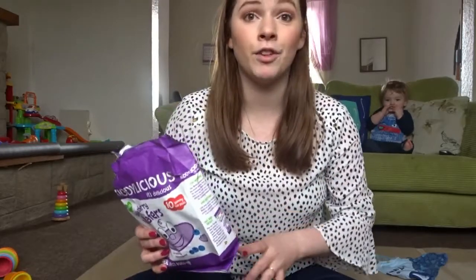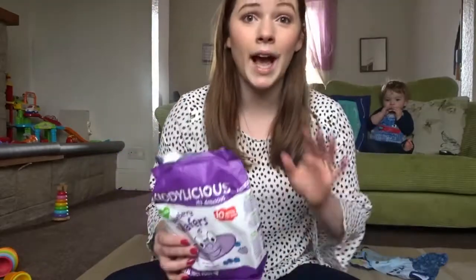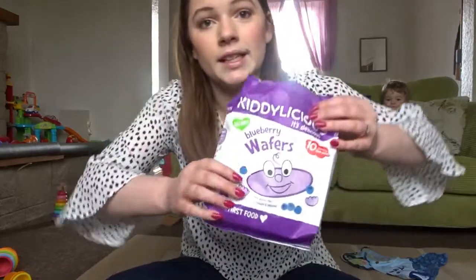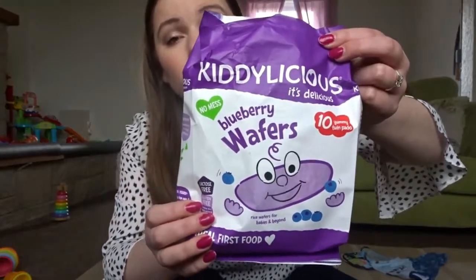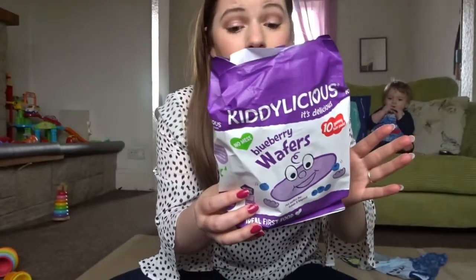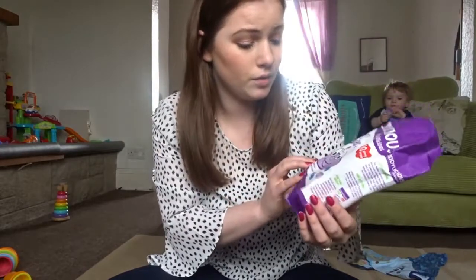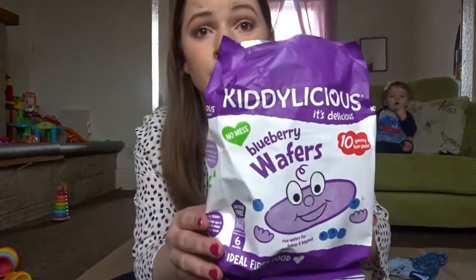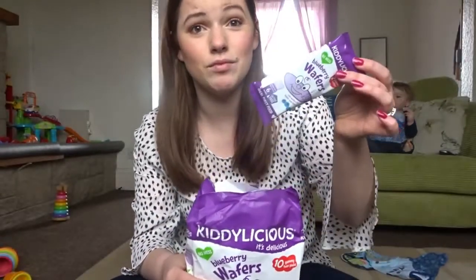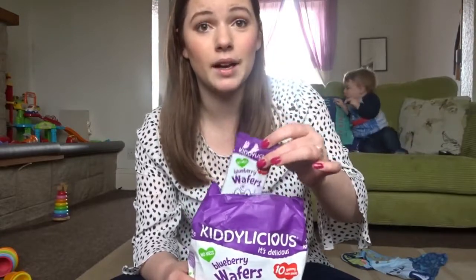Josh is actually dairy free, so I'll just show you a few of the snacks that I have. I can do a separate video on dairy free food if you would like to see that. These are the Kiddylicious blueberry wafers. We also have these in the carrot flavour. He really likes these, and they are dairy free and I think also gluten free. These are a firm favourite, and what I really like is they're individually wrapped, so you can just take a couple of packs out and lob them in your changing bag.